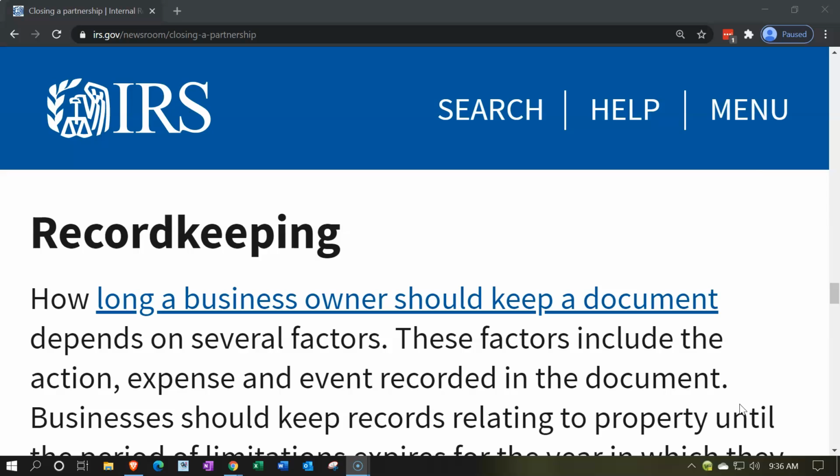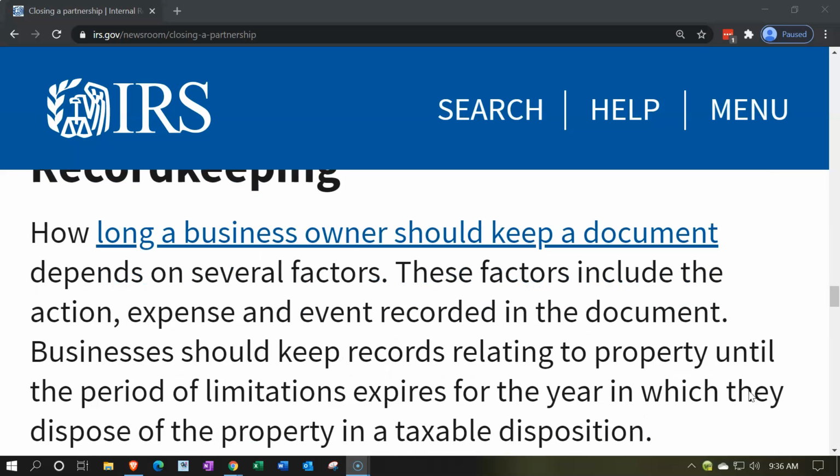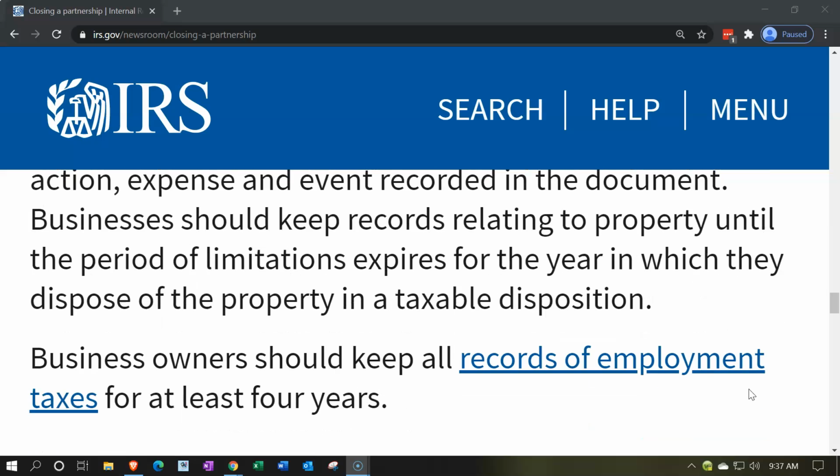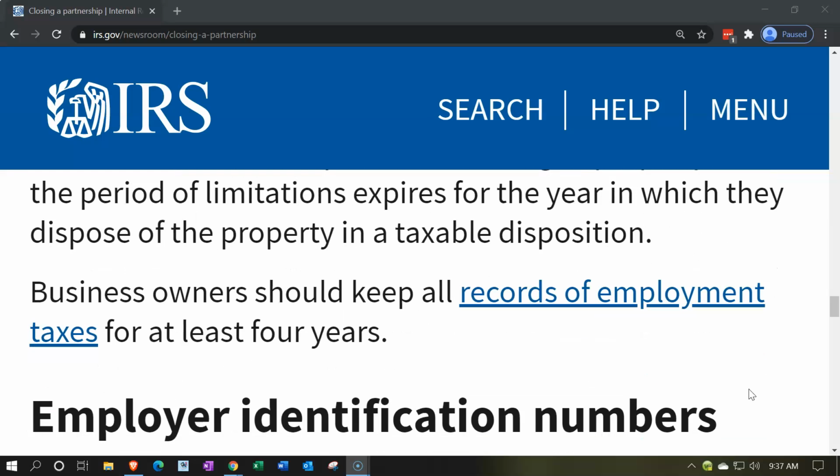Record keeping. How long a business owner should keep documents depends on several factors. There's a link to that here if you want to do some more research on it. These factors include the action, expense, and event recorded in the document. Businesses should keep records relating to property until the period of limitations expires for the year in which they dispose of the property in a taxable disposition. Business owners should keep all records of employment taxes for at least 4 years.